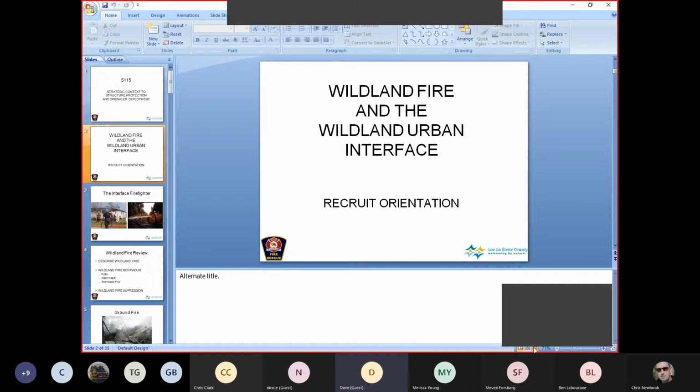Now, when it comes to being an interface firefighter, in that situation, it's uncommon to fight those structure fires with an interior attack because it's not safe outside. But because as an interface firefighter, you cannot avoid the wildland fire environment, our training concentrates a little bit more on wildland fire. So the idea is that structural firefighters get a good idea of wildland fire. And that's what we're going to cover tonight.